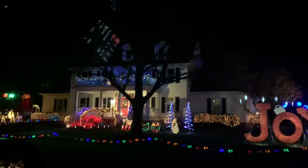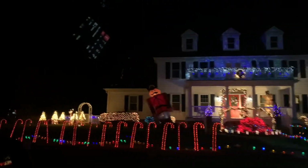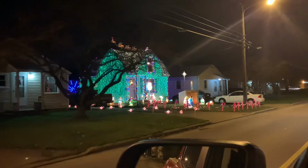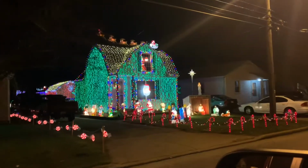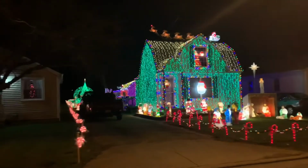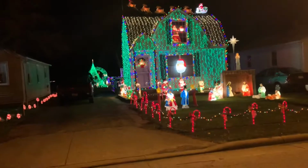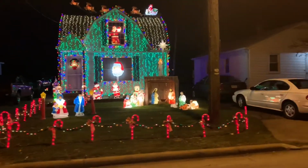This one that went out a little bit on the left, the one across the street. Yeah, it might. It's nice. Look at the house. Absolutely covered, Clark Griswold style. And look out back. Wow. Look at that. As far as you can see.